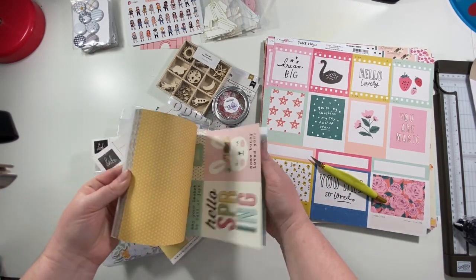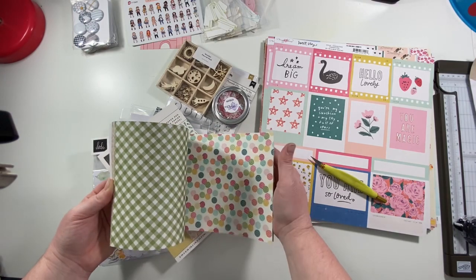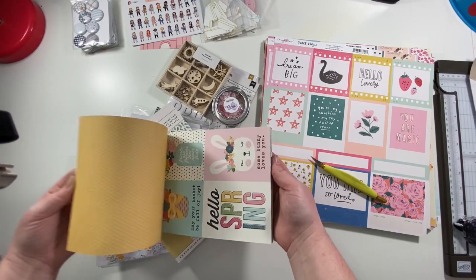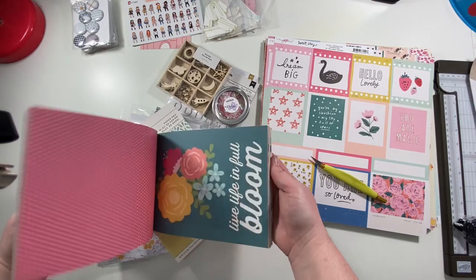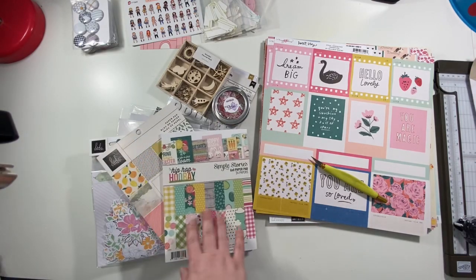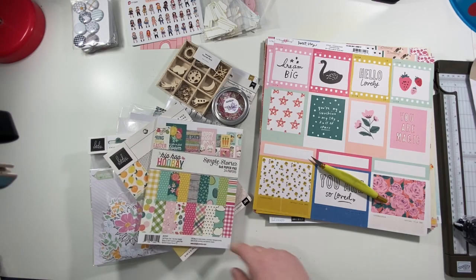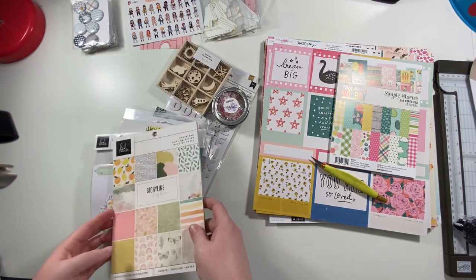So it's just a really fun springy Eastery kind of paper pad. And I haven't scrapped almost any, if any, of India's Easter pictures over the years. So I thought this one would be really cute to do that with. And then I also the other day had gotten, I think I already showed you this. Well, now I can't find it. But another 6x8 paper pad that was also super springy. So it'll go well with that, I think.